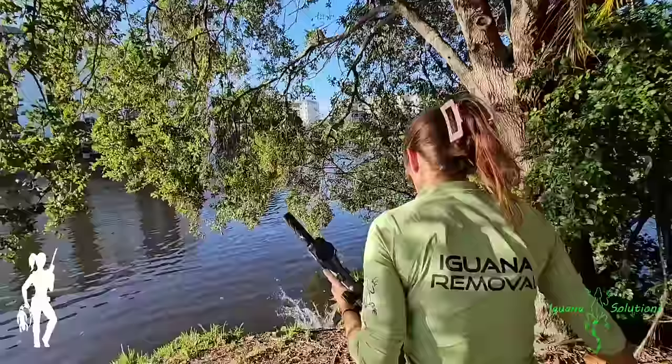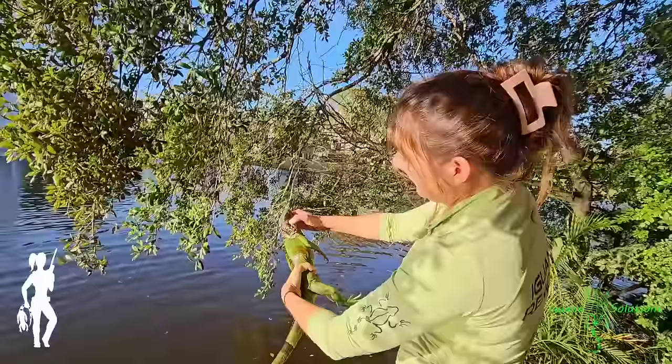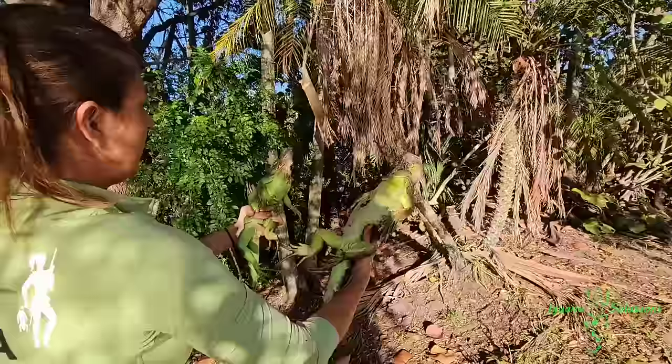So the shot I just took. Sorry. Right here. It came up and came out the side of his head here. A little bit of an awkward shot like that. So, and then the other one, it's right here. It's actually a pretty hefty female. And you should have a third iguana.